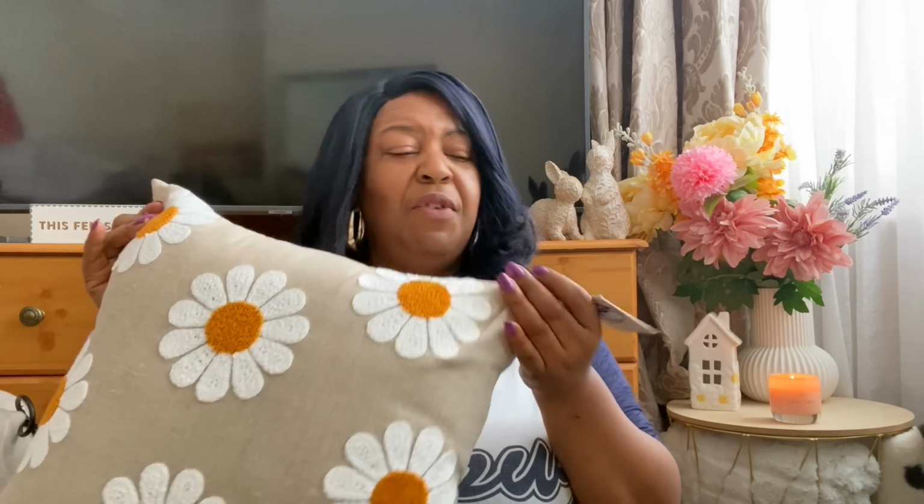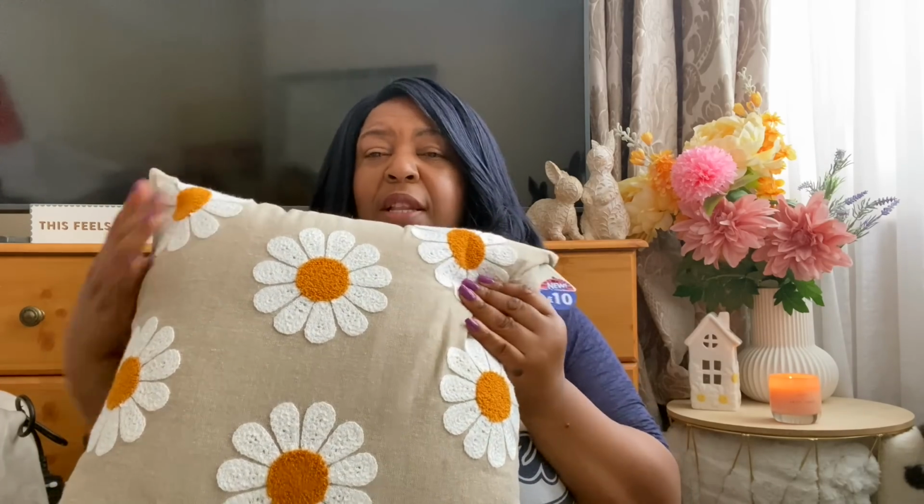So yeah, got this lovely cushion. This came in at £10 for this one. £10 for this cushion, and I do love it. And the stuffing, the insert, is quite solid. It's quite soft, quite plumping, but I do love it, because I just thought it wouldn't suit my home.